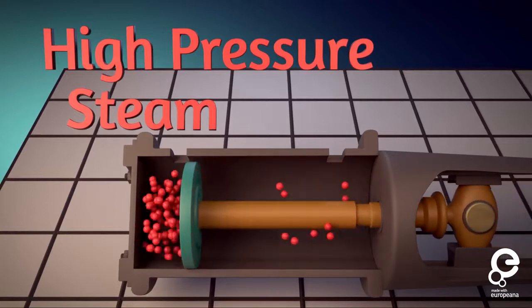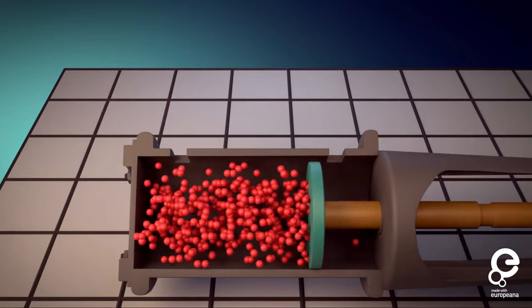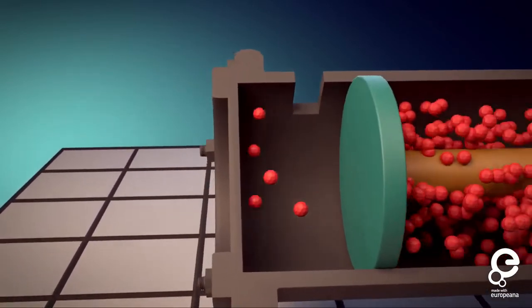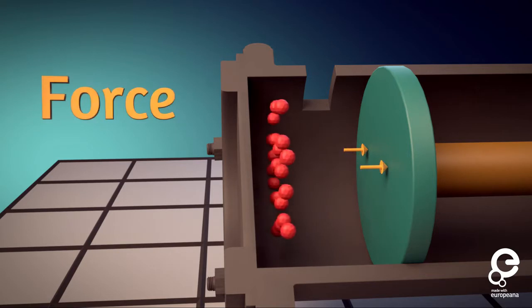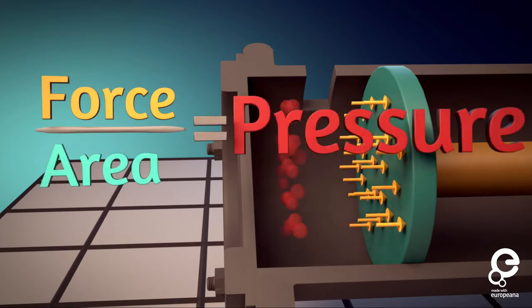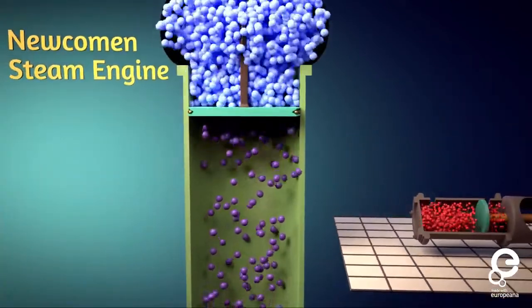Here we have a piston that moves back and forth in a cylinder, with one side connected to a tank of boiling water and steam, while the other is open to the atmosphere. As the steam molecules bounce off the metal piston, they impart a small force. The sum of the forces of all the molecules divided by the area is called pressure. This kinda seems like the Newcomen engine in the previous episode, doesn't it?